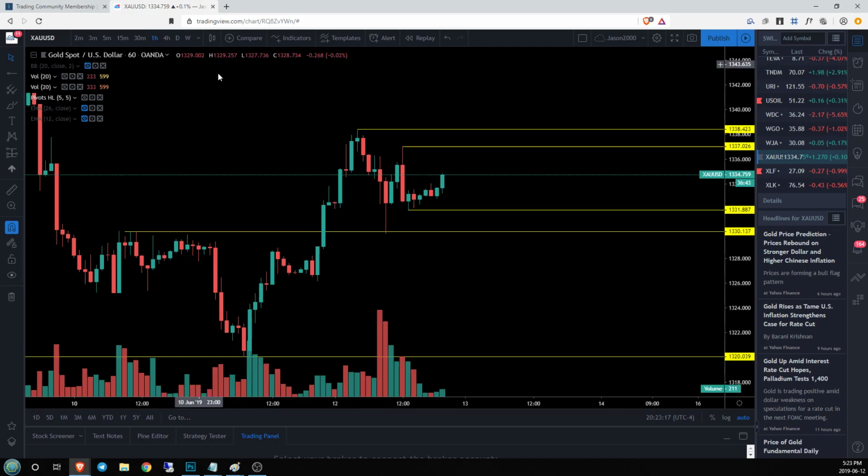Lots of cool stuff happening on the hourly time frame. Keep an eye on those trend changes. That's really how we can play these markets. We look for what we think is going to happen, and then we play those trends.